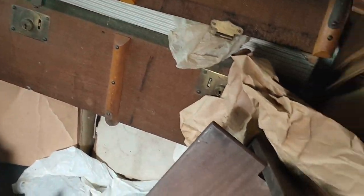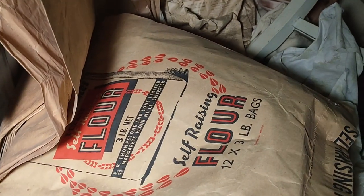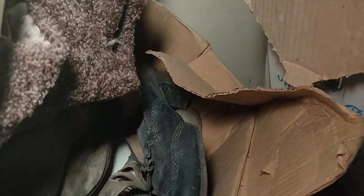I wonder what's in that chest. It's quite old. There's like materials left in there. There would have been something in that paper. Just a storage. Oh God, there's all things in here. I can't move because I've got a tiny space. It's just like all the linen stored in there. Oh, this is very tiny. Self-raising flour. Old shoes in there.